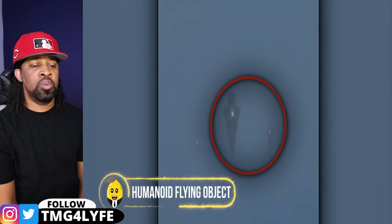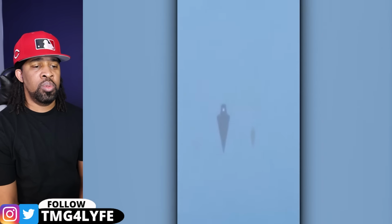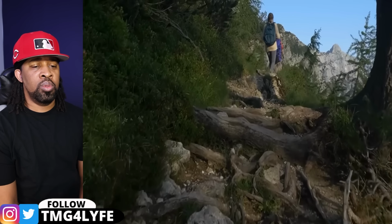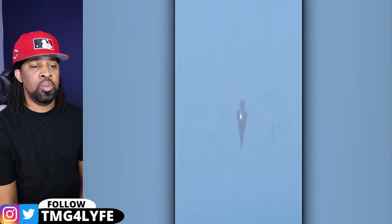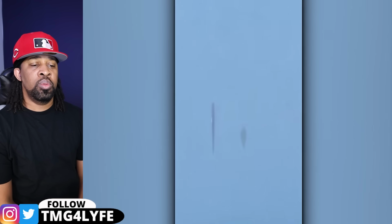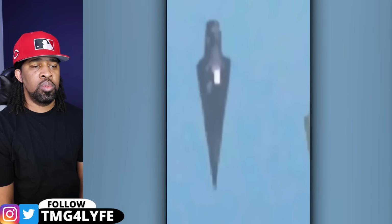Humanoid flying object. A group of hikers were out on a mountain when they noticed something strange at a distance. These strange figures appeared in the sky. The guys thought these were some otherworldly entities hanging around in our airspace. As they rotated with an eerie, bright light in the center, it became clear that they weren't up to anything good.